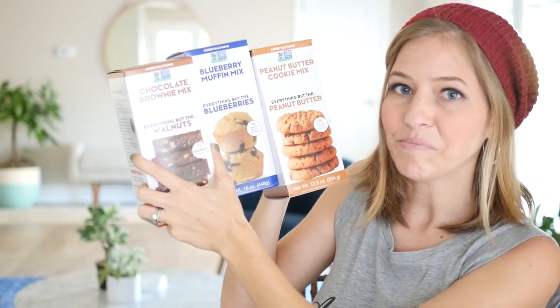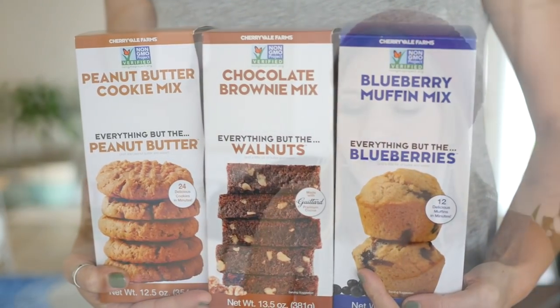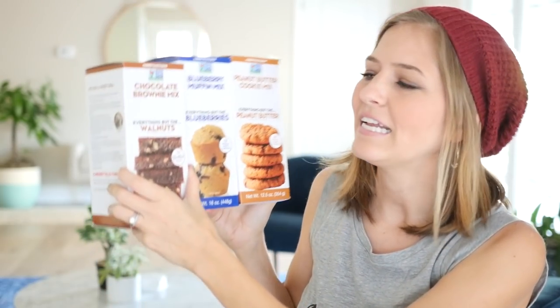Let's jump right in. Starting with, drum roll, these. Cherryville Farms, my friends. They have these boxed mixes for baked goods like brownies, muffins, peanut butter cookies, cornbread. I made their cornbread last week when I had family coming over and it was so good. Pumpkin bread. They just have all these mixes, and the mixes are inherently vegan. The stuff that you add in when it calls for butter, just add Earth Balance, or if it calls for eggs, just add any number of vegan egg replacers, vegan milk if it calls for it, but these themselves are vegan and they are awesome.